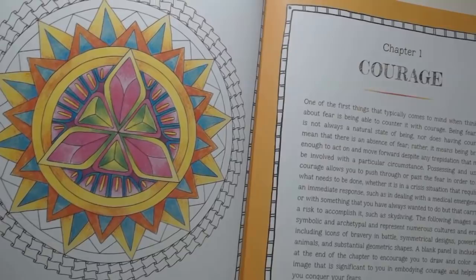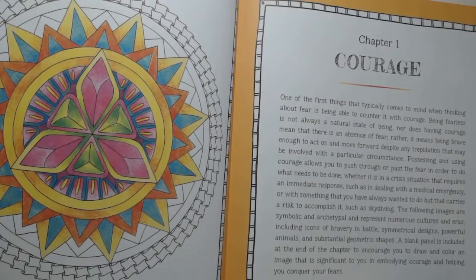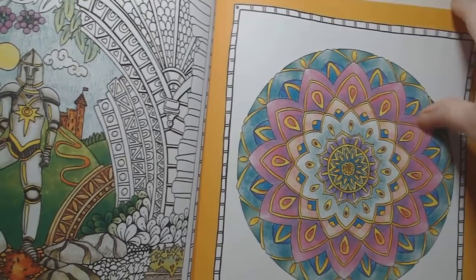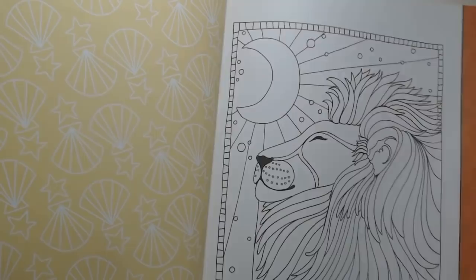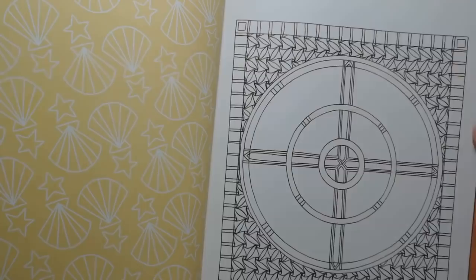We have chapter 1, Courage. One of the first things that typically comes to mind when thinking about fear is being able to conquer it with courage. Ooh, we got our knight and our castle. Actually, kind of like that mandala. And of course, you think of courage, you're going to think of the Cowardly Lion and the Wizard of Oz, that's at least what I think when I look at that one.